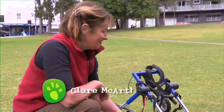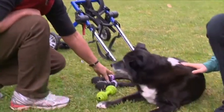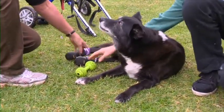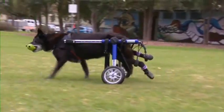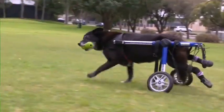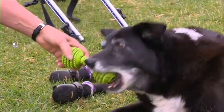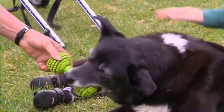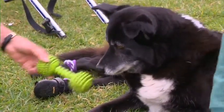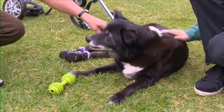Well, a couple of years ago, we noticed that she was having trouble using her left leg, and since that time, she's got weaker and weaker. She had bulging discs, the vet tells us. So the legs stopped moving. Oh, that's really sad. Well, she's not in pain at all, so that's fantastic. You can see she's pretty feisty. Yeah. So how old is she? She's 14 next week. So she's getting on, and she's had a very active life.